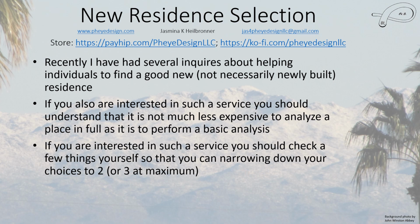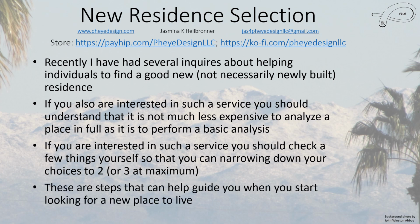So there are things you can check yourself, and I would prefer that people narrow it down to 2, maybe 3 choices at max, because I charge for each one of these because it's a lot of work. Now, the steps that I'm going to talk about here can help guide you when you start looking for a new place to live. And you can knock out many locations simply because they don't fit even the most simple basic needs. And then after that, that's when we start looking into more details.